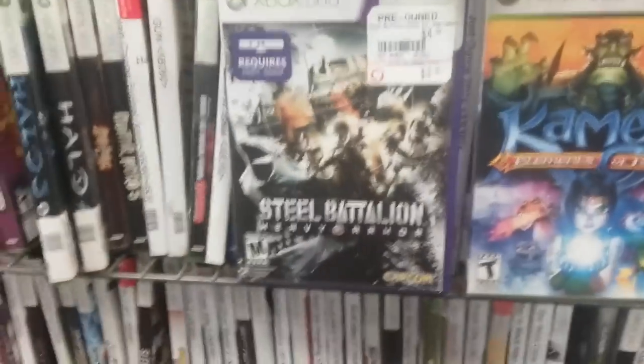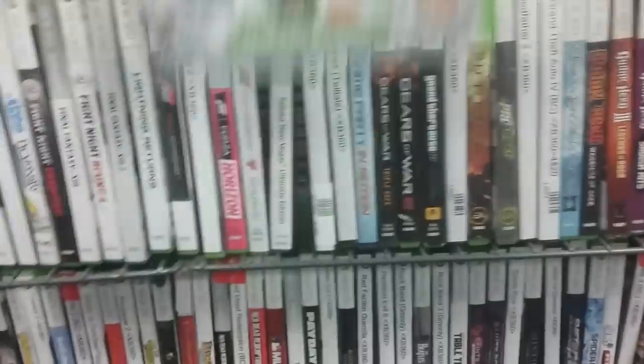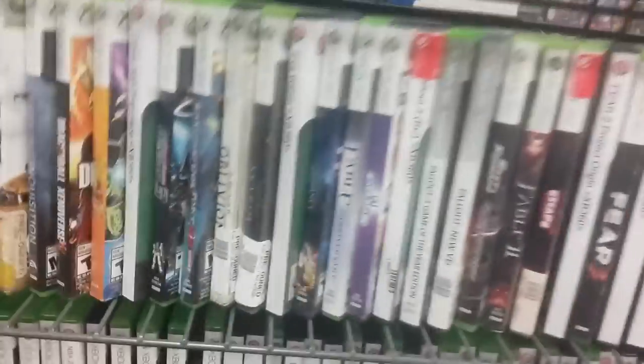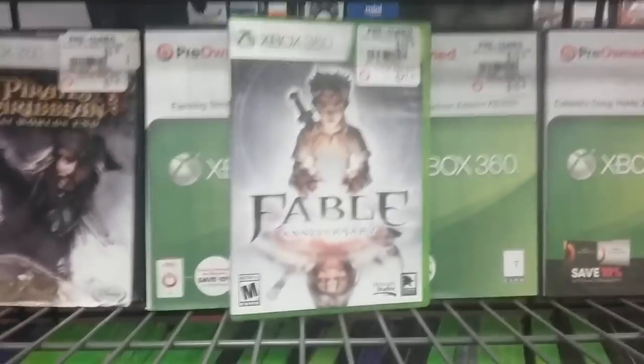$2 complete is a no-brainer. Steel Battalion. That game is trash. I have the original Xbox one, which is great. I haven't ever played the 360 one, but I know it's a heap. Fusion Frenzy 2. I've been waiting for that game to drop because I do want to pick it up. It's kind of one of those party games on the 360. The first one is on the original Xbox. Here's Fable Anniversary. That's the 360 version of the original game with its DLC, I believe.